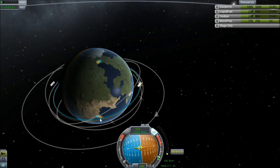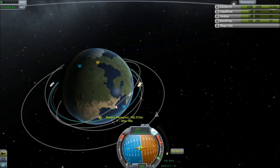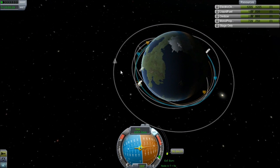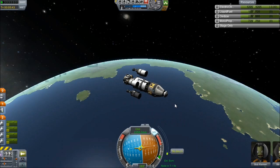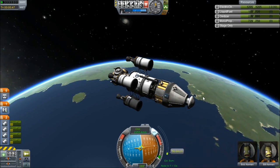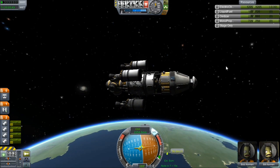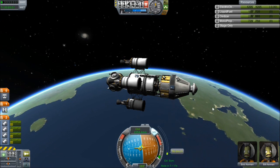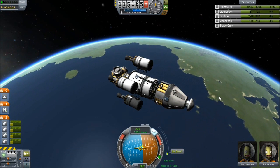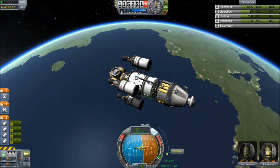And what do we got? Ooh. Hey, you know what, there we go. It's a wonky orbit, but it serves my purpose for testing. We may fix the orbit at some point in the future, but at the moment, I like it. I'm debating whether or not I actually want to ditch these engines. That could cause me issues in the future.